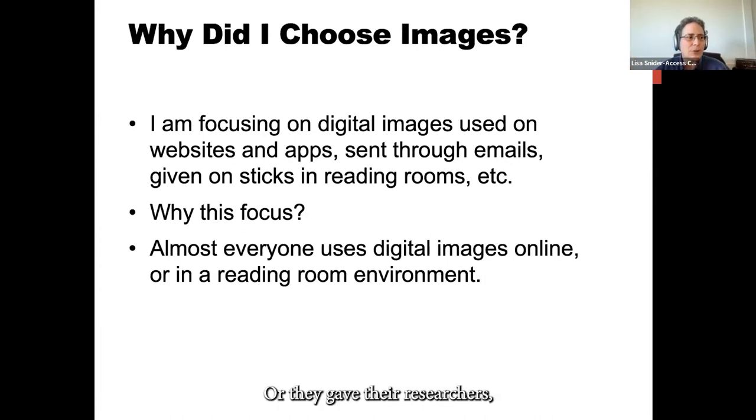Or the researchers could come into their reading room if they had one, and they had either a computer, or they gave the researcher a stick, and they could look at digital images. I think most institutions would have digital images online, maybe on your website, maybe you sent them out by email, maybe you've given them to a researcher in your reading room, or whatever you call the space where people can come in to see the archival materials. So I thought, okay, I'm going to concentrate on images today, because this gives me enough time to focus on it and give you some really neat stuff. There's some cool stuff being done.